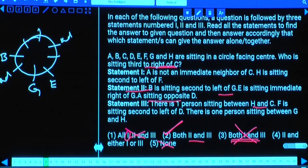Then coming to condition number 1. A is not an immediate neighbor of C. Yes, A is not an immediate neighbor of C. H is seated second to the left of F. H is here, F will be here. Isn't it? And whatever this C, where should this C be? C must be at this place. Isn't it?